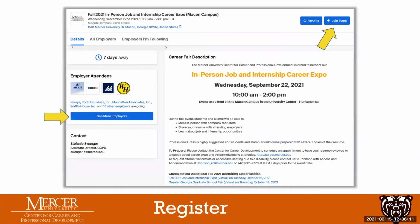So if you click into the in-person expo, you will gain the in-person information, including how to join the event. So you can register for the event using the blue Join Event button in the upper right-hand corner. And you can also use this page to see all of the employers, which is demonstrated by the blue button and yellow arrow, on the left-hand side of the screen.